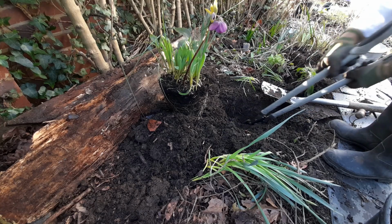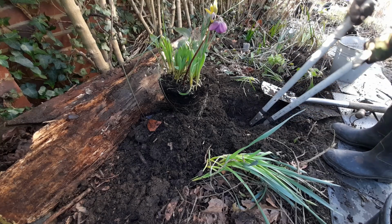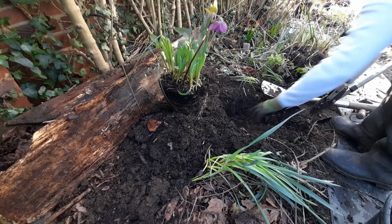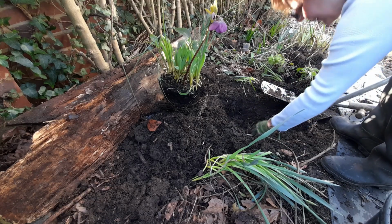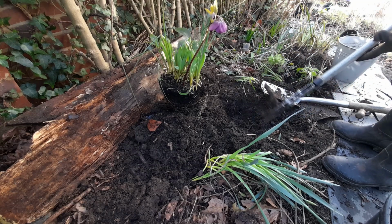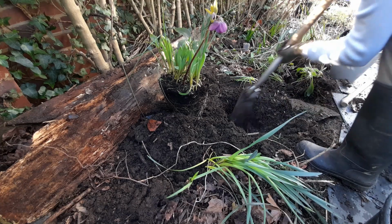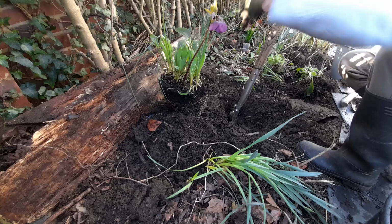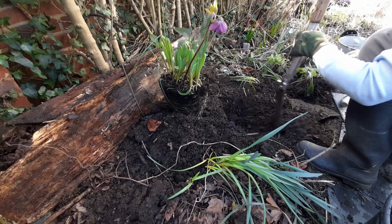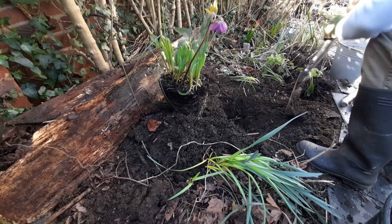Right, it's just going to be a hedge root here. Can't even see it. I'm just going to chop. There we go. Chop it there. These loppers are brilliant. Yesterday, this was just a massive ivy and old bits of wood. Right, I think that'll do.